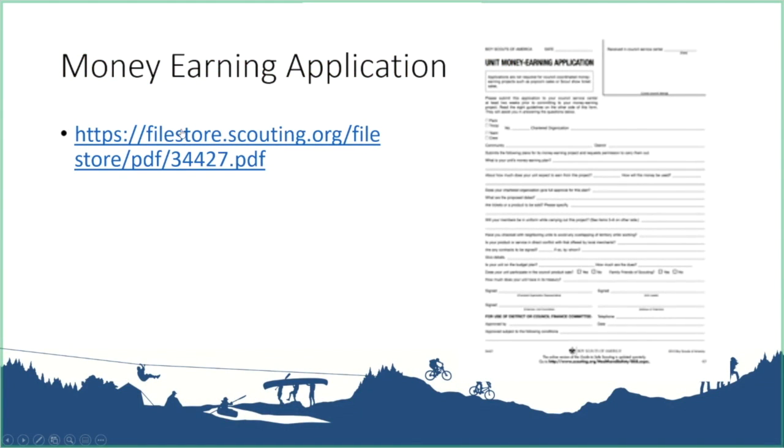And here's where you can find your money earning application. It's easy to fill out. It's not hard at all. My Eagle Scout filled out one for his project, and he was 15 at the time. So if a 15-year-old can do it, we can do it.